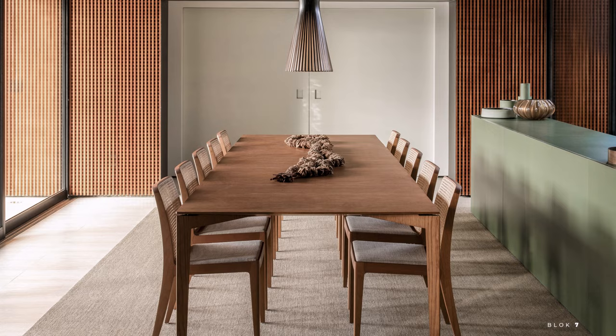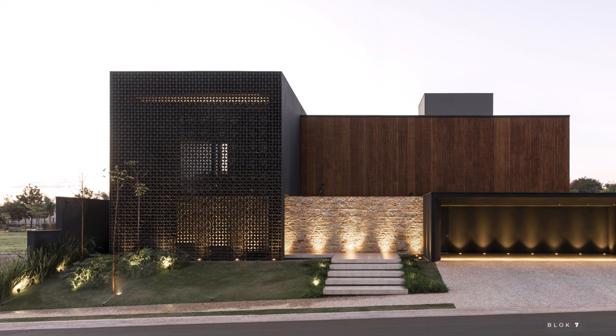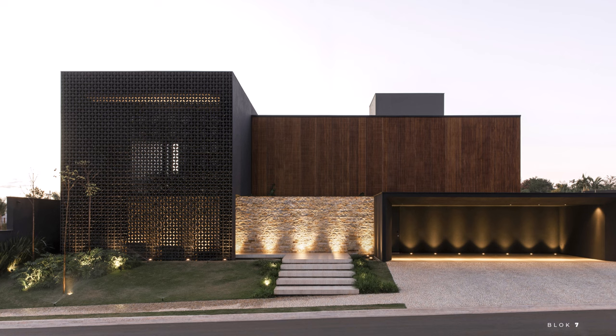As the sun sets, the Cobogos house transforms. The black facade seems to shimmer, and a warm glow emanates from within. It's a captivating interplay of light and shadow, a testament to the beauty of form and function.